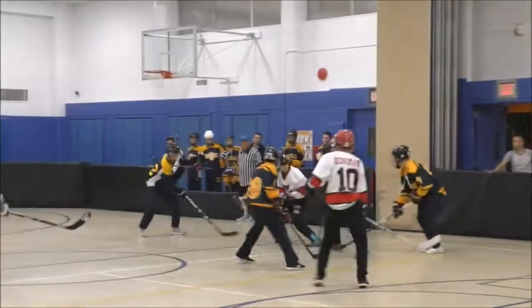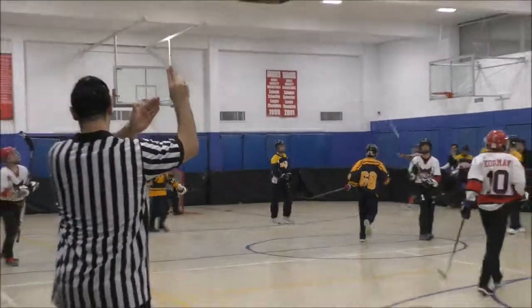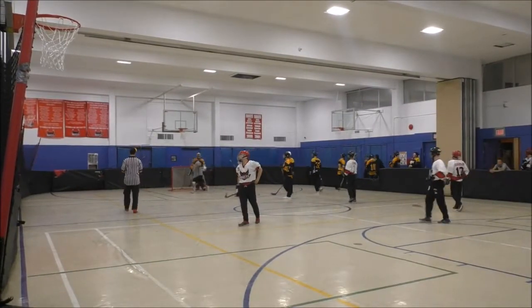Benny tries to clear it out, cannot get it out. And then Mason gets it out, but it's thrown back in. Corman has time. Shoots, deflected off. Number 68, stick. And we'll have a face off in Ramaz zone.